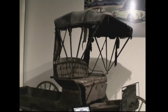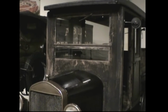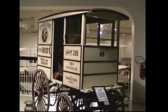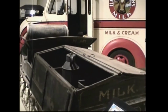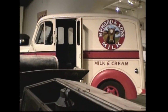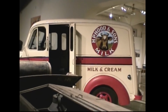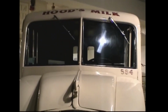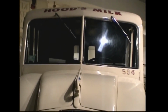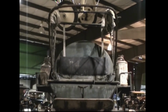Here's an example of a piano delivery wagon, horse-drawn, a 1927 Ford Model T produce truck, a Hood milk wagon, horse-drawn. They even had a milk delivery sleigh. This looks like the milk truck that delivered it to our doorstep when I was just a young child. This is a 1938 Divco twin milk truck. It's a Standard Oil delivery wagon.